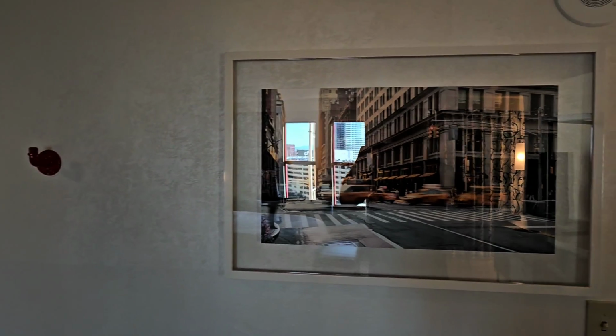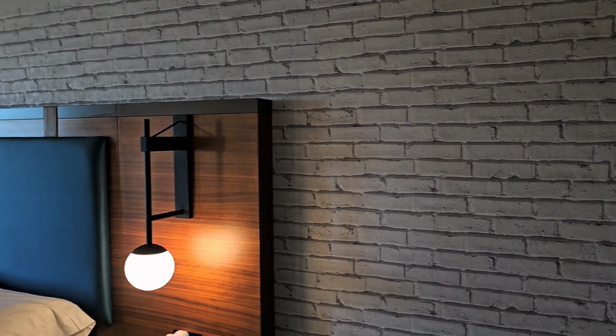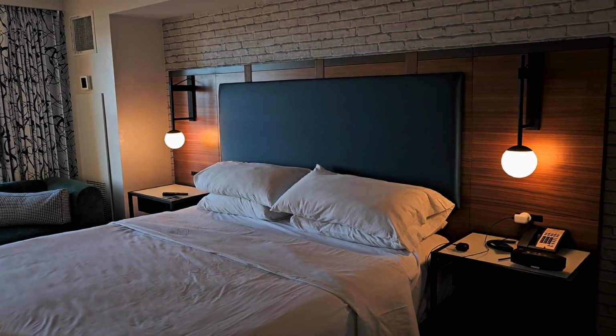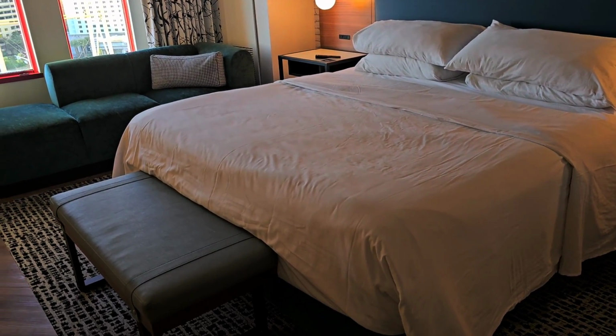Some nice New York inspired artwork. But again, you know, I just like the brick effect wallpaper. It does make it feel like you're in one of those sort of New York apartments, you know. Bed's great. Looks cool. I've made that. It's not normally that unironed.